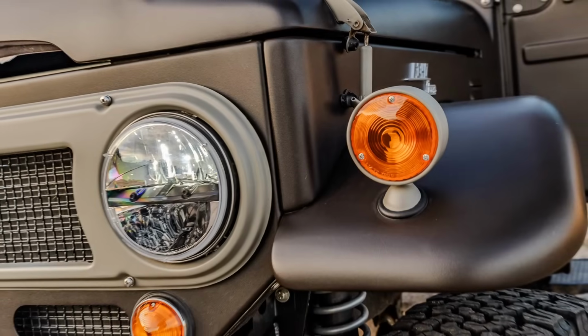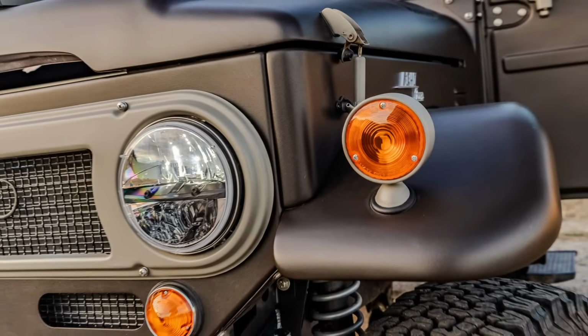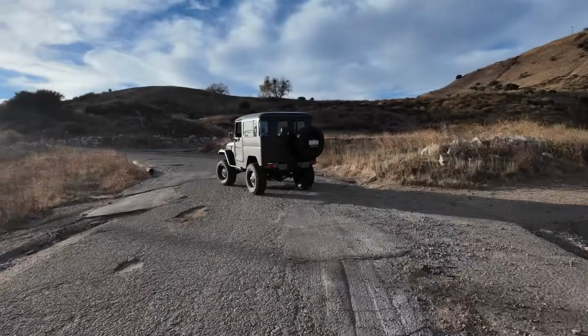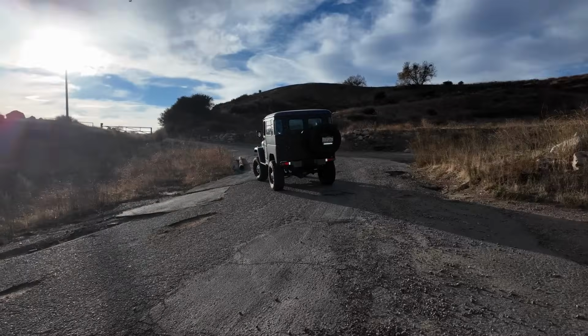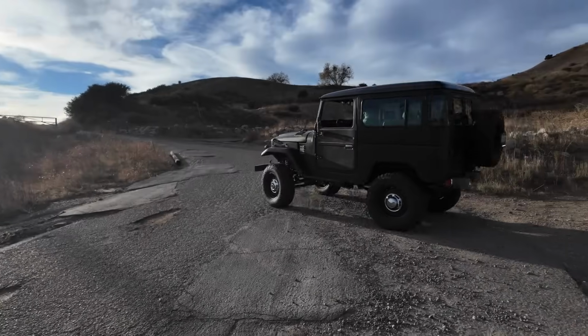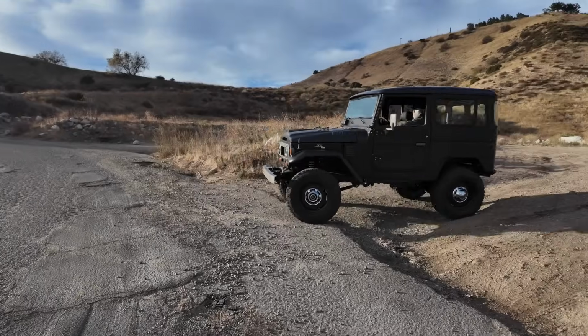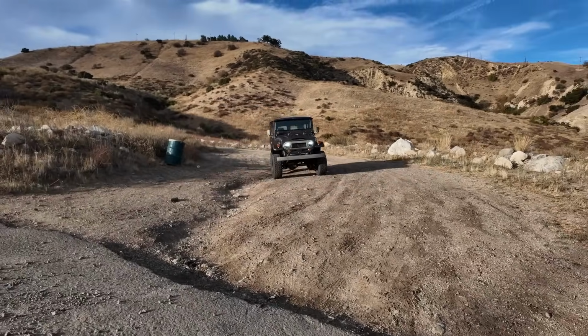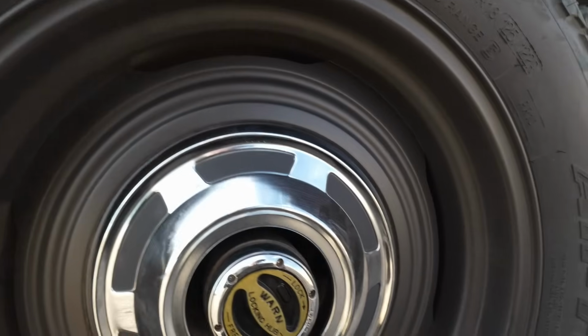You'll also notice the hood hooks, bumpers, headlight surrounds, and windshield frame hooks are also finished in the unique tan finish. BF Goodrich all-terrain tires riding on Icon 18-inch forged aluminum old school wheels with factory OEM NOS hubcaps.